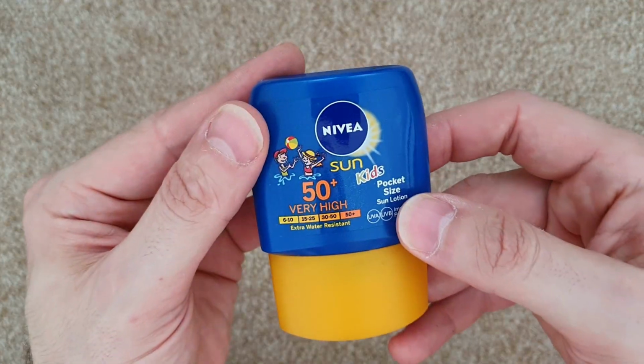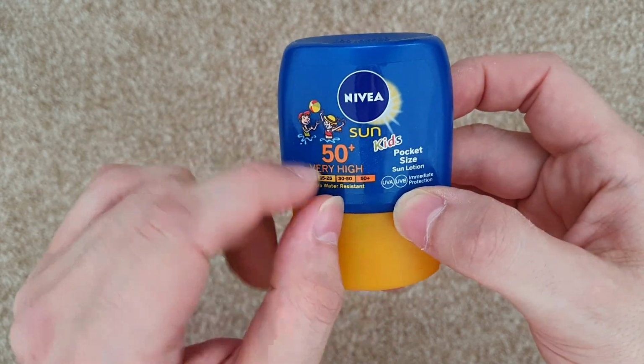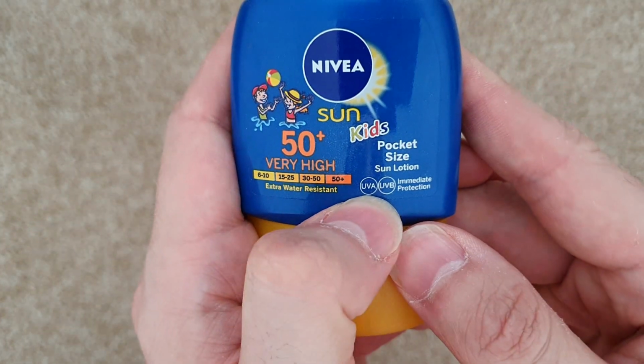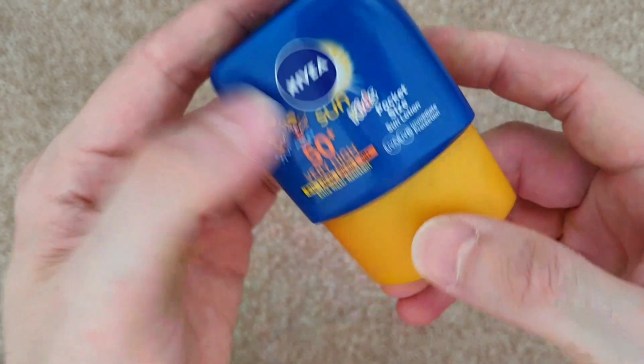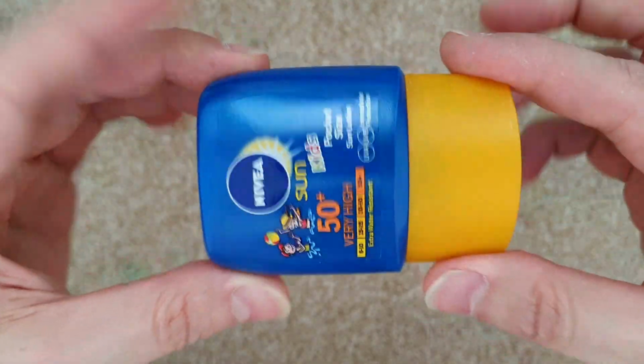Okay, and I'll also be taking some 50 plus sun factor. Again, the 50 just stands for how much of an hour that's going to negate the effects of UVB, UVA, and this is UVB, UVA, as you can see there. Just get the highest you can, then you don't have to put on as much and it lasts longer per hour. Just take a little one.